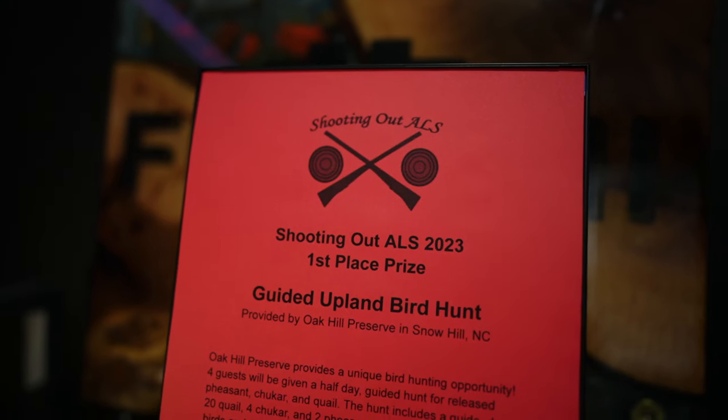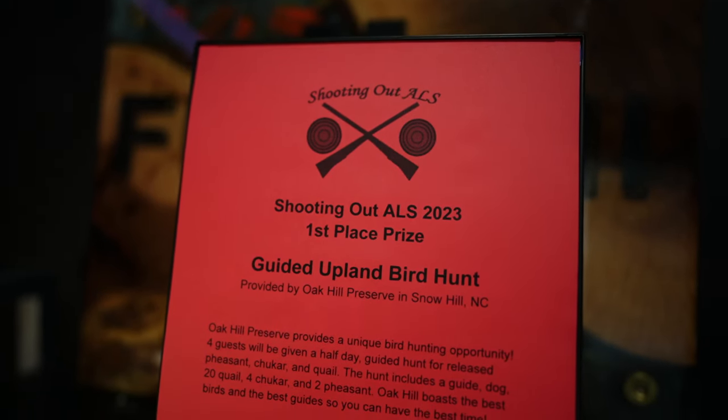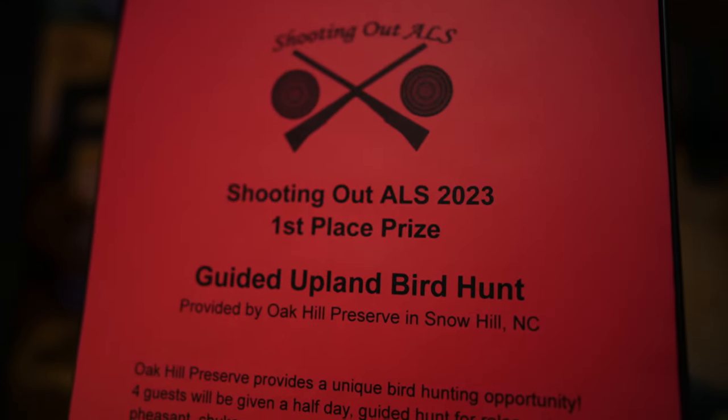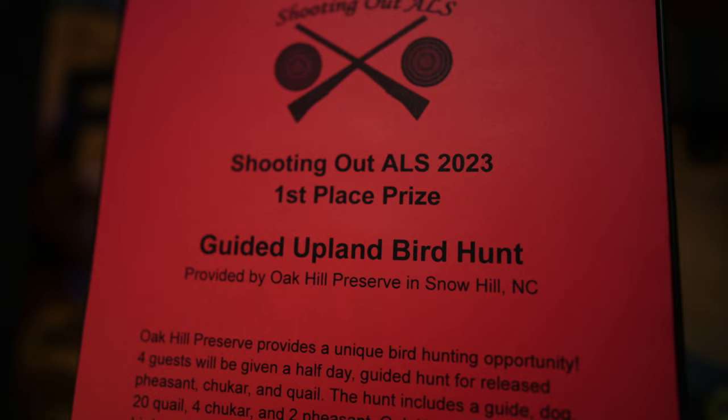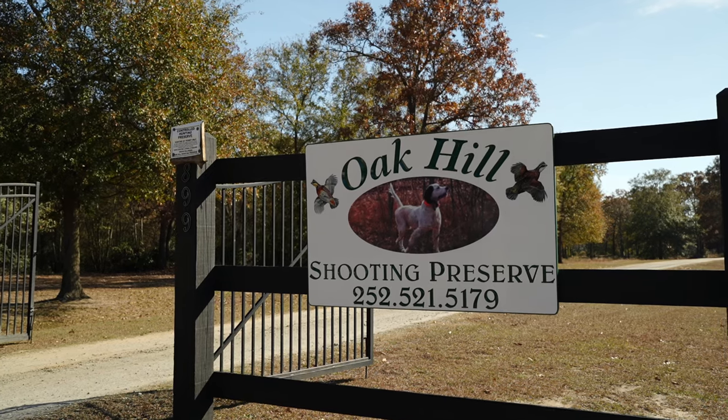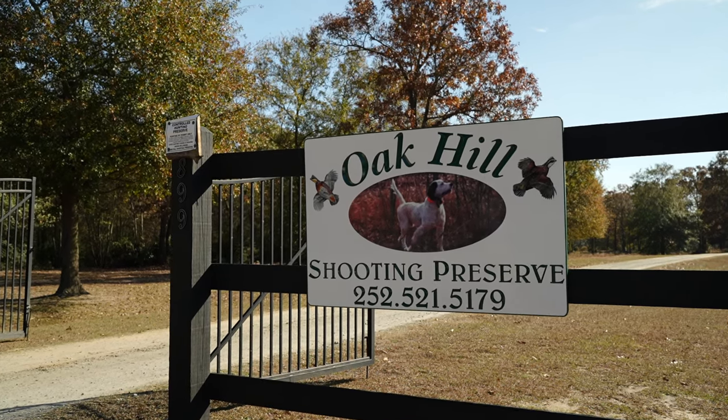This opportunity came to me when I shot high overall at the 2023 Shooting Out ALS charity shoot, organized by a wonderful young lady named Caroline Howard. The shoot was held at my home club with the Olivers at Hunters Point. First prize was a guided upland bird hunt at Oak Hill Reserve in Snow Hill, North Carolina.